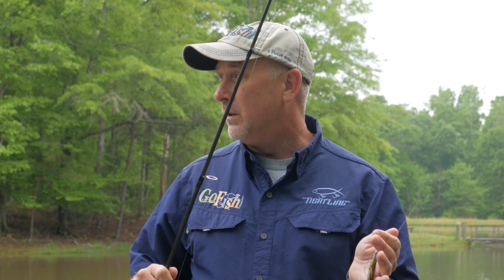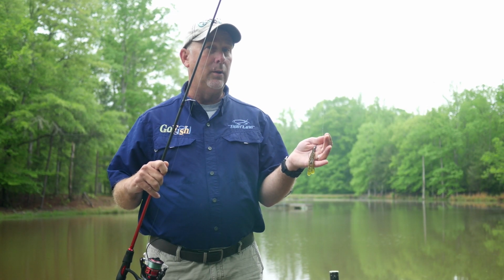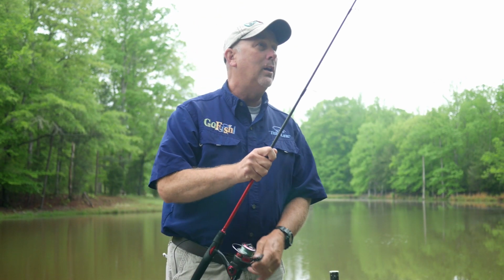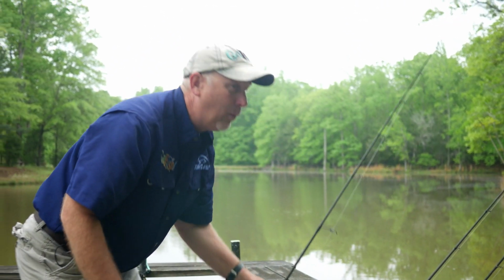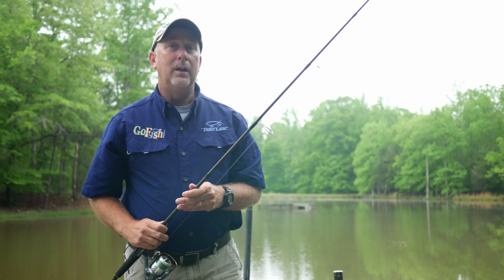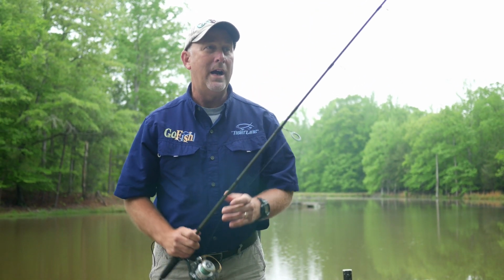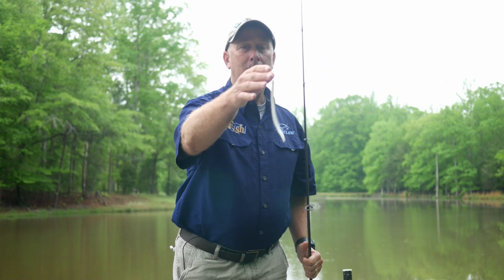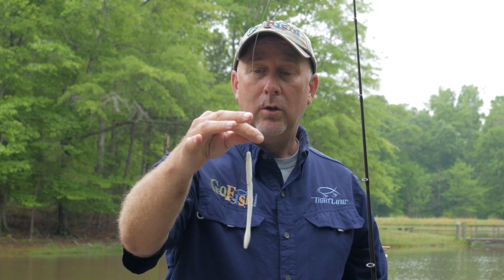The water here isn't really dirty, but it's not really clear. So that's why I picked the green pumpkin, and I dyed the claws just a little bit chartreuse. And then one of my other favorite baits to use in a pond, particularly right now we're in about middle spring, is a Zoom trick worm. And this is just a white, straight worm that I fish with no weight on about a 3/0 hook.